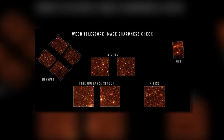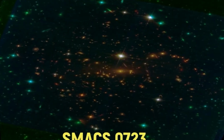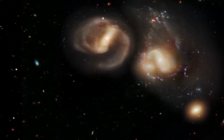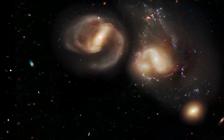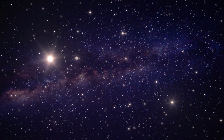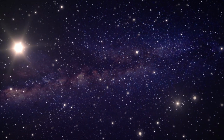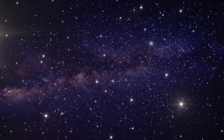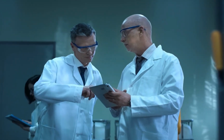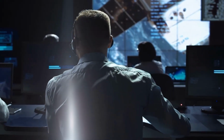James Webb's first image targets are two amazing galaxy groups, Stephan's Quintet and SMAC's 0723. Stephan's Quintet is a particularly photogenic group of galaxies that seem to be dancing around each other endlessly. SMAC's 0723 is a massive galaxy cluster that can act as a so-called gravitational lens, helping scientists see further into space and observe fainter galaxies. These two targets will be visible in fantastic high resolution next week.